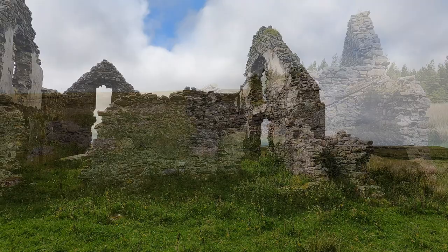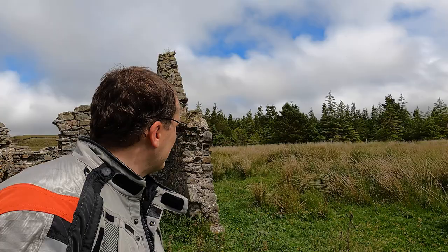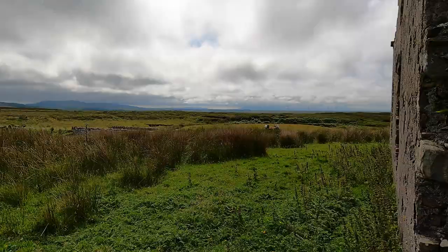We're just going through the back here, just looking at the back of the actual lodge. Not much to see really. It's in a beautiful area though, just imagine. Wow. Got the mountains, loads of fields everywhere, forestry. Really, really nice.